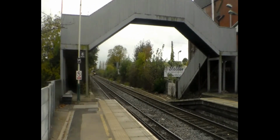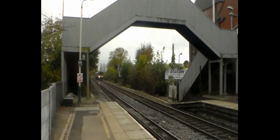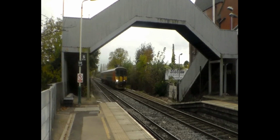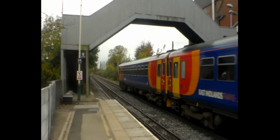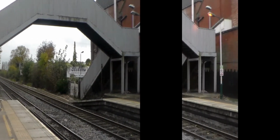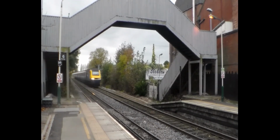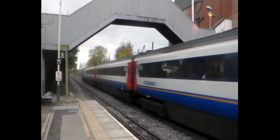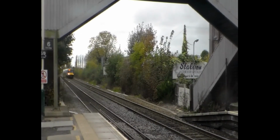Plus two of them. So coming in the 1343 service to Matlock. From Matlock to Nottingham, which is 153357 and 153302. Welcome through a service from London St Pancras going to Nottingham. Another double unit.